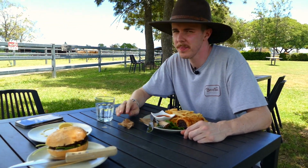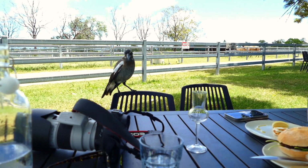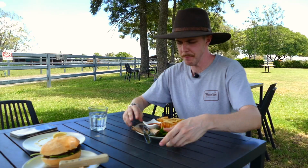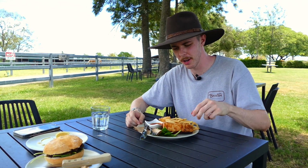I've also been joined by a little lunch guest here. The local crackhead looking magpie, losing a bit of feathers around the neck, but unfortunately can't have any of our food. And we've got our nice little homemade camel sausage roll. This is definitely the wildest sausage roll I've ever tried.